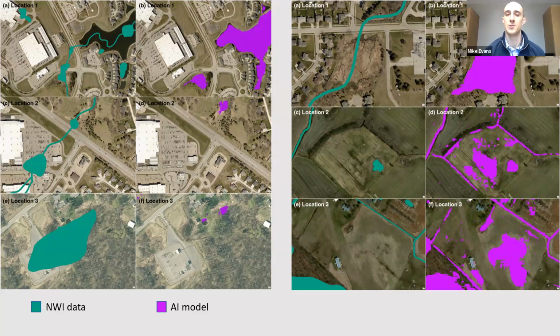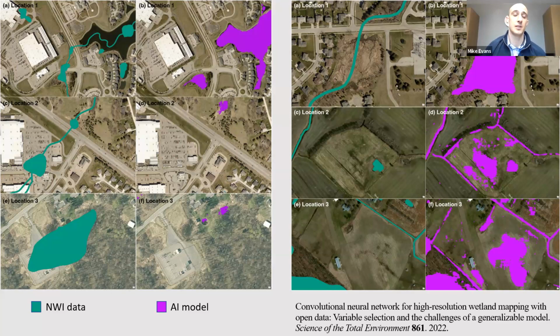The series of images on the right is illustrating how our AI models are in many cases more accurate, finding wetlands that were missed in those old national data sets. And this work was just recently published in a leading scientific journal, which we're very excited about. As Steve was mentioning, democratizing data, we're trying to make these data, methods, and models publicly available so that we can share them with partners that can use them to impact real change on the ground.